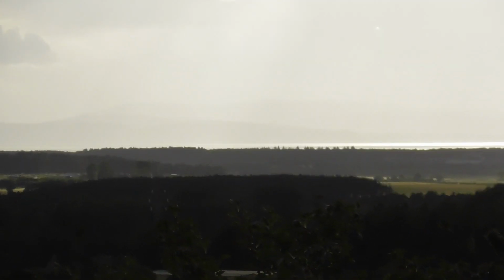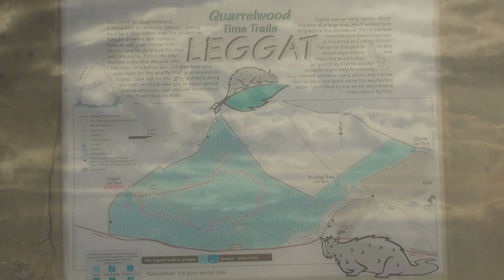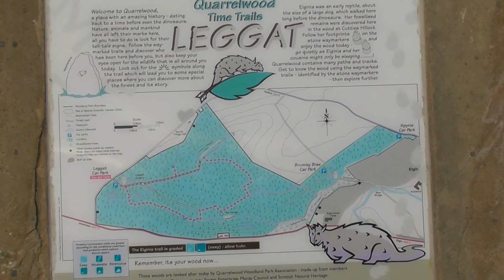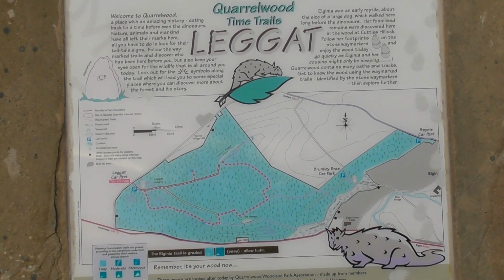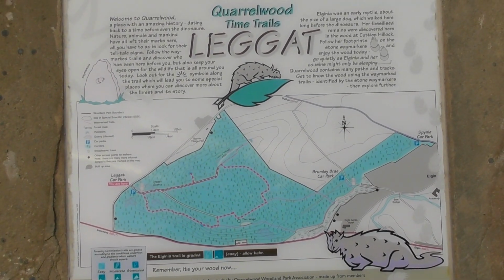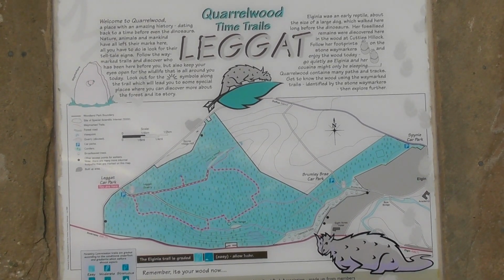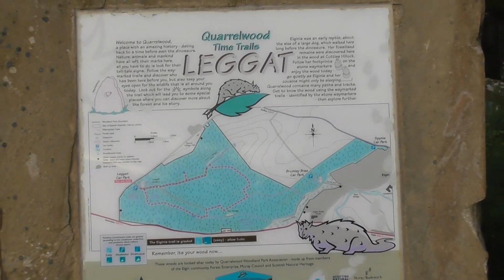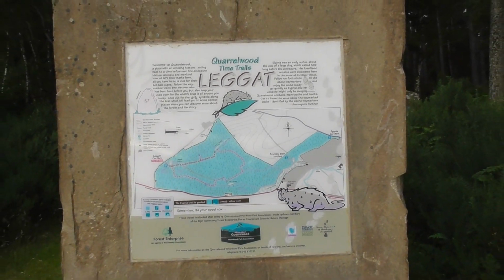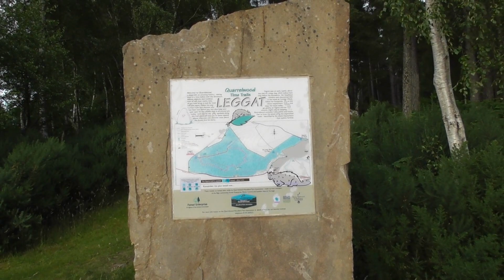Quarrel Wood, just outside Elgin. Magnificent views, and we'll just take a walk back and have a look at some of what it has to offer. We have been here before and walked this trail. We won't be on it this time because it's just an overnight stop. But I will take you and remind you of some of the things we saw last time. And that's the standing stones, like this one, which are a recent addition and feature local art.